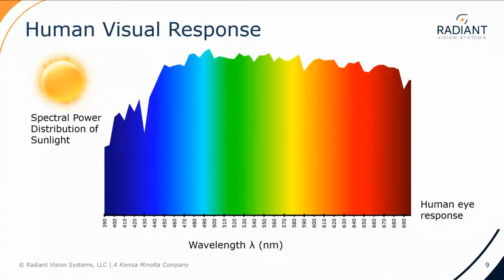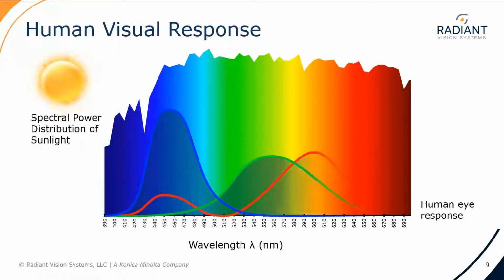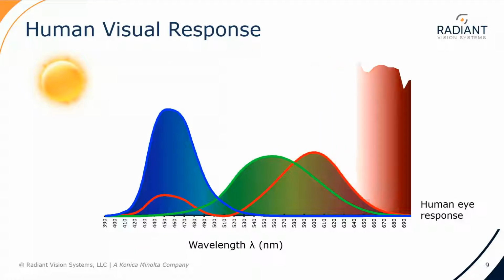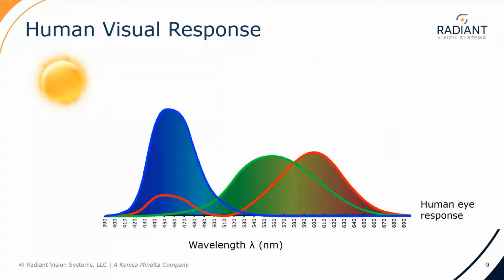Here's a basic example. The large rainbow is a spectral power distribution of sunlight, which is its absolute power per wavelength. The curves represent what we actually see. If we want to measure how we perceive a display, so how bright is it, what color is it, we need to measure its light output using a method that derives values based on a model of our spectral sensitivity.